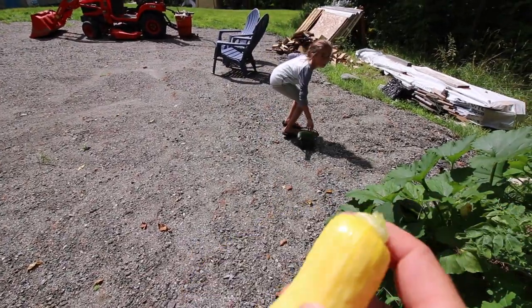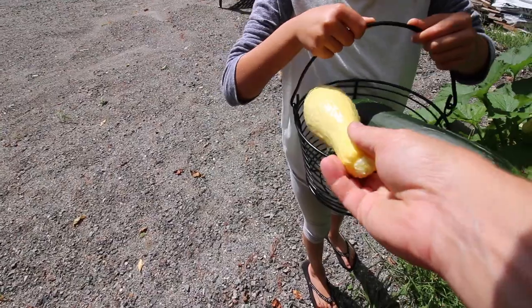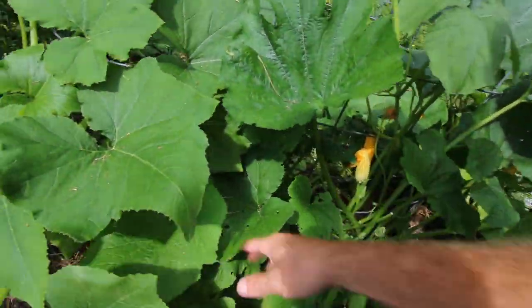I don't want to take it, because the zucchini isn't prickly, but that is, and the cucumbers are. Cucumbers are even worse. Cucumbers are like rose thorns.